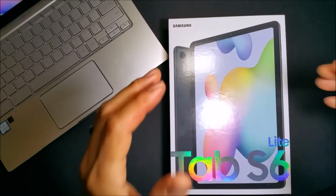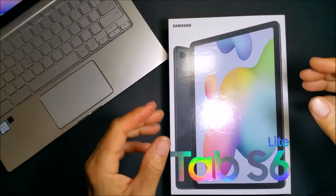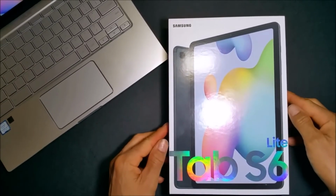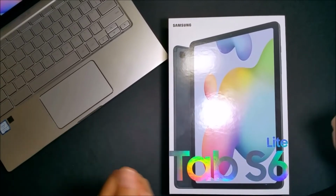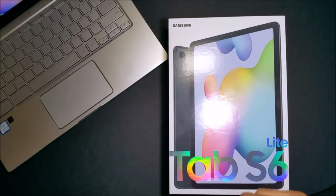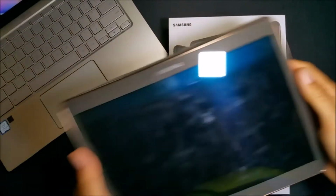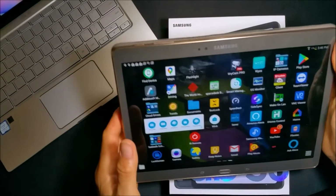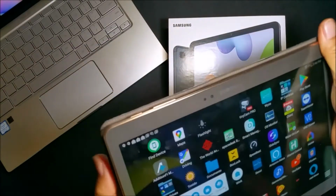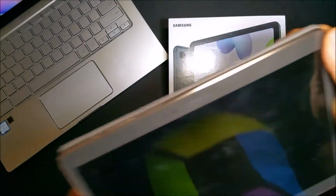Welcome back. Today we are going to be doing a light review, pardon the pun, on the Galaxy Tab S6 Lite. I recently ordered this because I still own, believe it or not, a Galaxy Tab S. Not S2, S3, S4. I actually own a Galaxy Tab S. Here it is in all of its glory. It still runs great. A bit slow, especially compared to today's tech, but I enjoy it.